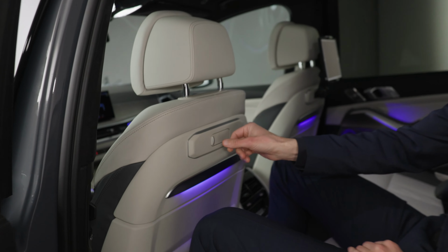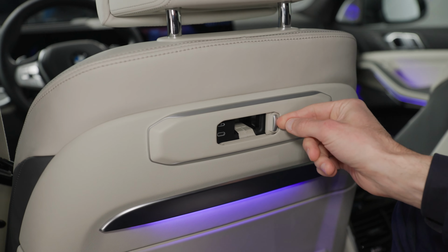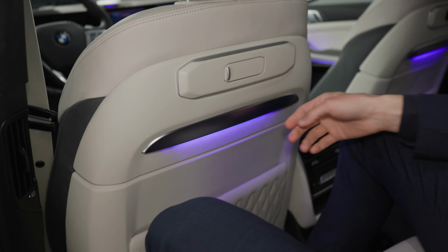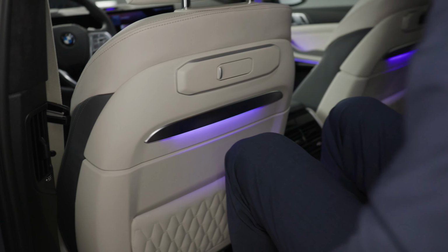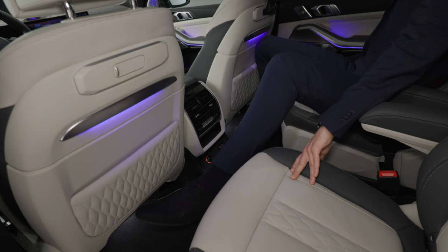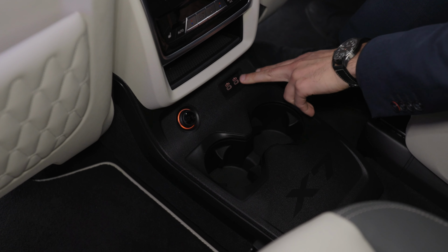New is that you have here, you can actually open that, 40 watt powered USB-C charging. By that you can also work with your laptop, for example. Nice ambient lighting as well. And then we also have this middle unit. So yeah, the kids will love this because they can crouch around in the vehicle. Adaptive cup holders, 2 more USB-C chargers.